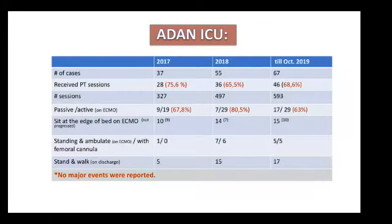In Adan Hospital, we treated 37 patients in 2017, 55 patients in 2018, and from October till 2019, 67 patients. Actually, most of them, around 70%, received sessions. The rest of them were unstable for physiotherapy sessions. And as you can see, most of the patients participated in active therapy rather than only passive. We went up to edge of bed and standing and ambulation, even with femoral cannula. And some patients walked and stood even with the ECMO line, even though it was a femoral line.